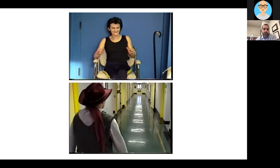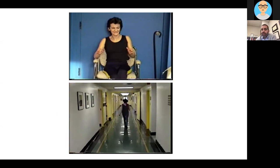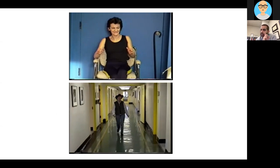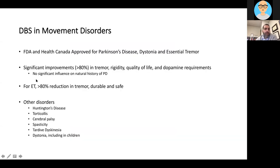So you'll recall that all you're doing here is stimulating a 5 millimeter structure in the brain, something that is less than a centimeter. And you see these profound influences on every aspect of motor function, not only facial expression, but fluidity of movement, the ability to walk without falling, and the ability to turn around without having to take multiple steps. So again, a small amount of stimulation to a small part of the brain results in profound effects. So currently, as a result of success like that, DBS, deep brain stimulation, is approved for the disease.